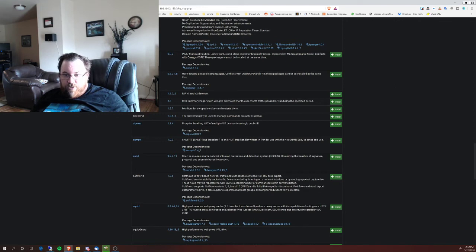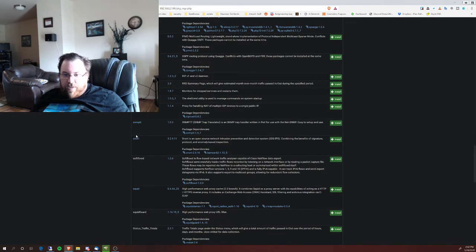You can use Snort or other various tools basically for IDS and IPS monitoring. Now, do keep in mind, like I said previously, if you are using that, that's where you would start to run into more resources that you would need and that you would need to look into in order to make sure that you have the correct hardware.